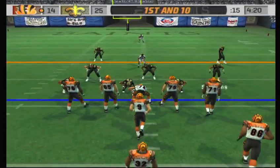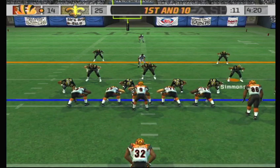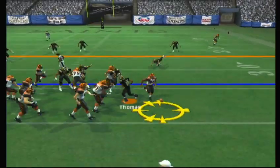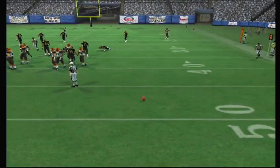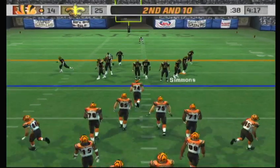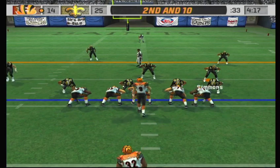Watch that screen. New Orleans comes out in a 4-3. Brown, 28. Under pressure with the throw. Incomplete pass. Johnson was the intended recipient on that short throw. Thomas with the coverage.